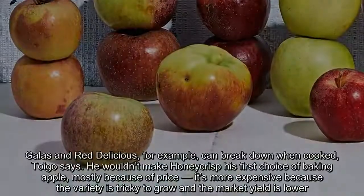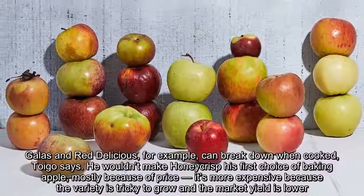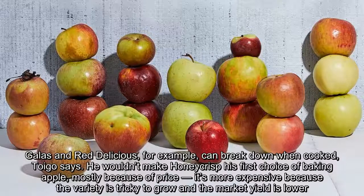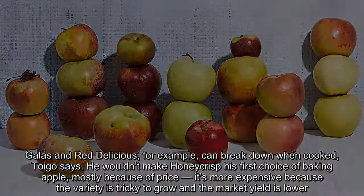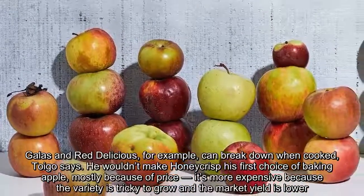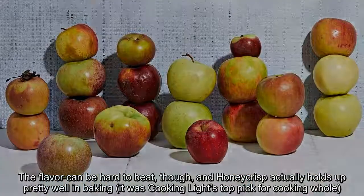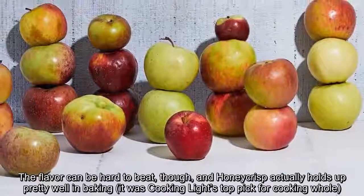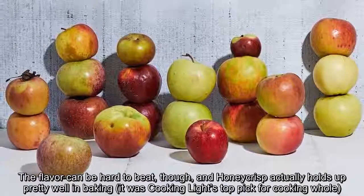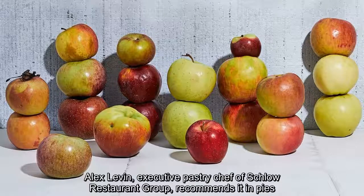Galas and Red Delicious, for example, can break down when cooked, Toigo says. He wouldn't make Honeycrisp his first choice of baking apple, mostly because of price. It's more expensive, because the variety is tricky to grow, and the market yield is lower. The flavor can be hard to beat, though, and Honeycrisp actually holds up pretty well in baking. It was Cooking Light's top pick for cooking whole. Levin, executive pastry chef of Schlow Restaurant Group, recommends it in pies.